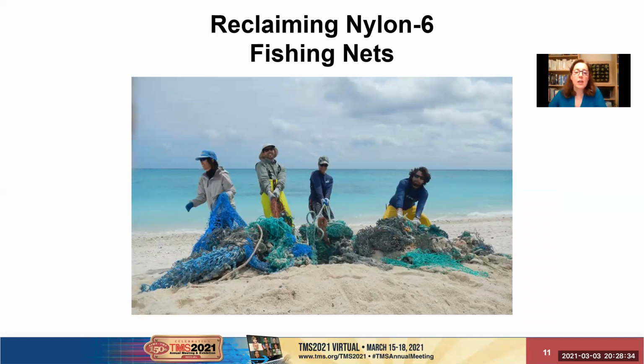Fishing nets could be recycled more than they are. It's very rare for them to be recycled. You've probably heard of the Great Pacific Garbage Patch. 46% of the plastics in it, this swirling gyre of garbage in the Pacific between California and Hawaii, 46% is lost or abandoned fishing nets. 700,000, let's see, tons of abandoned fishing nets around the world that are snaring marine life.